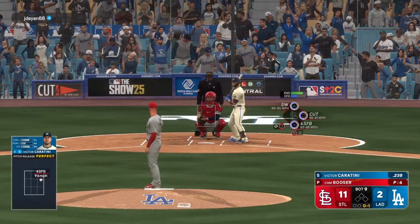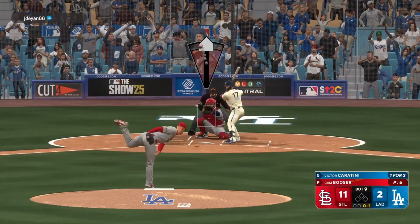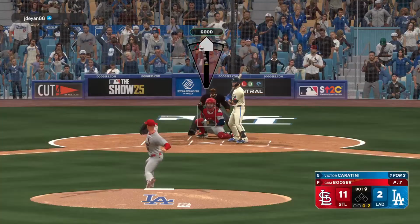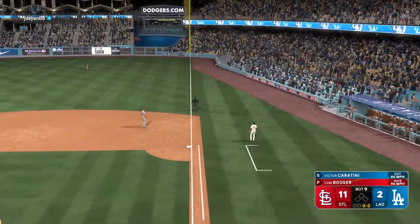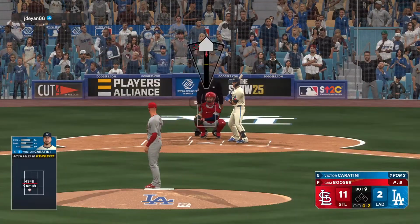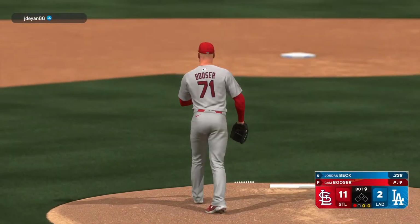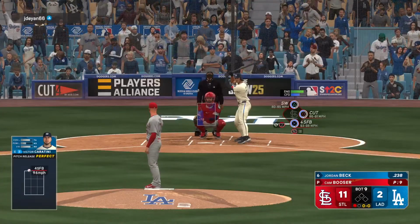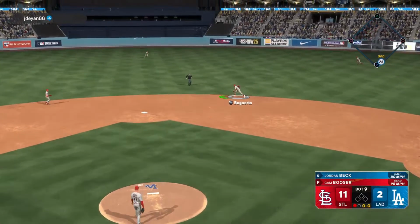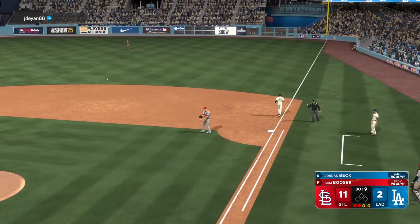Caratini stands in now and watches strike 1. And that's in there for a strike, and quickly nothing and 2. Fights it off. He'll see another. Swings through that one. It's a strikeout. Here's the left fielder, Jordan Beck. Up the middle. Bogarts fields it cleanly. Just 1 out remaining for the Dodgers.